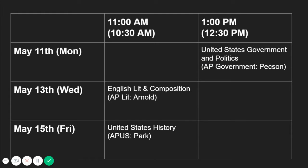The following is a schedule of AP exams. Please find your teacher and your correct subject, and write down the day of your exam and the time. For instance, United States Government and Politics for Mr. Pexon will begin on May 11th, Monday. The test will begin at 1 p.m., which means you need to sign in by 12:30 p.m.